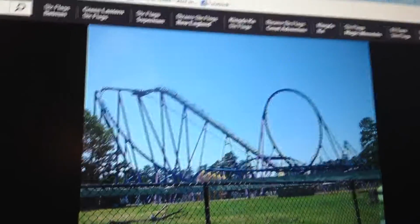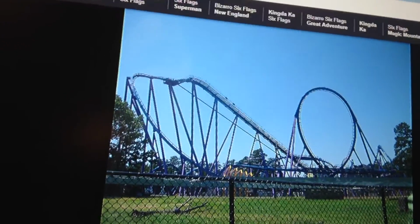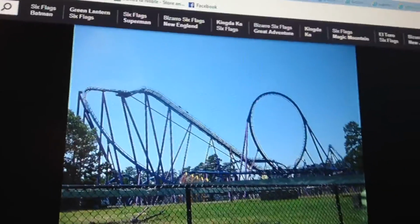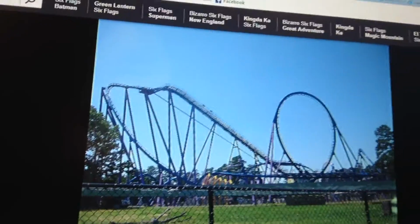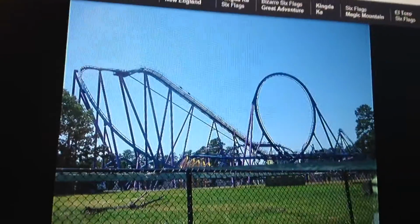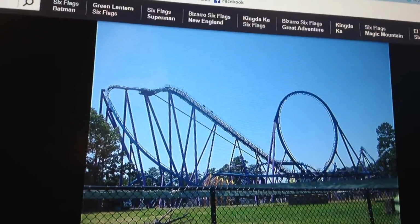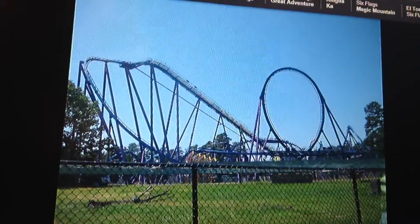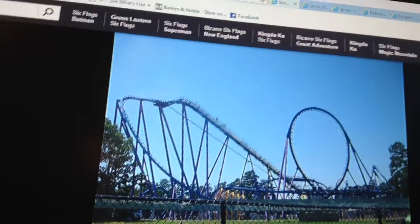Number 5 is Bizarro. This is better than the other 2 because it has more inversions and it's smoother than both of them. It's got some cool theming during the ride. It has fire going on, it has mist going on, which is great for hot days during the summer. During a heat wave, they had the mist on, which was very nice.